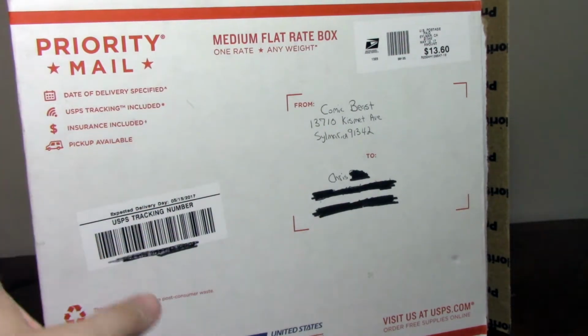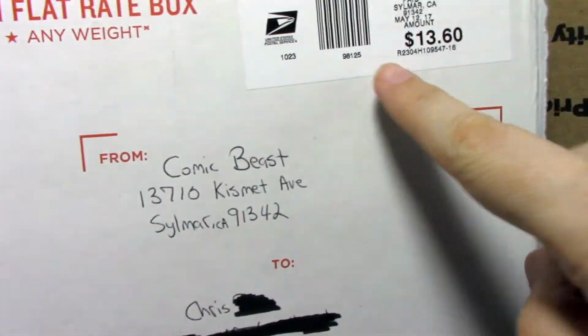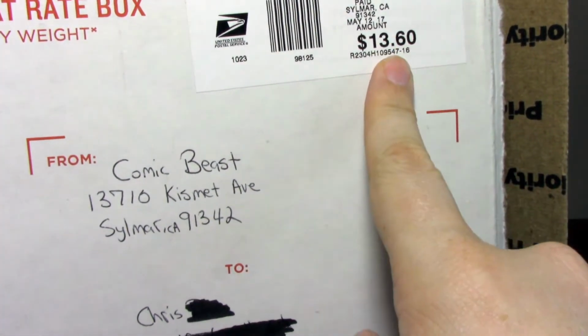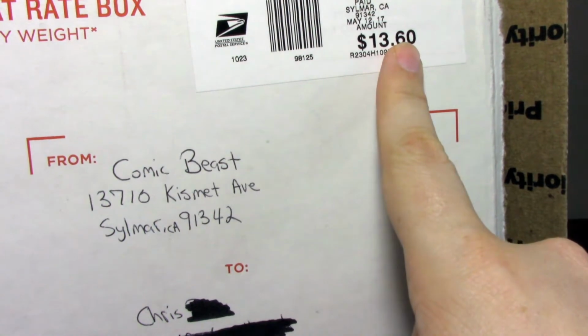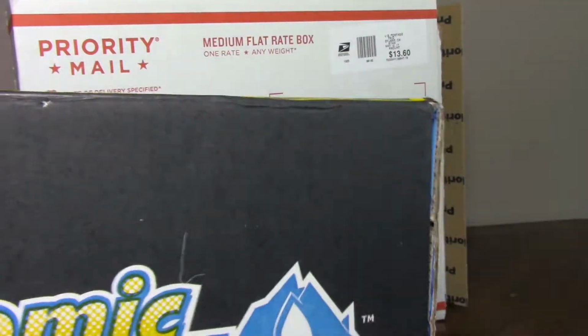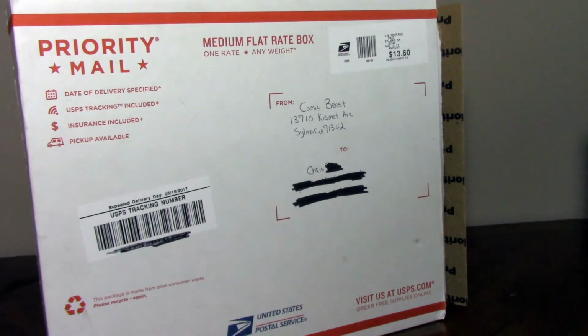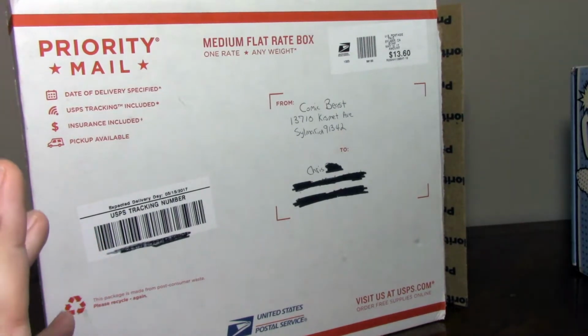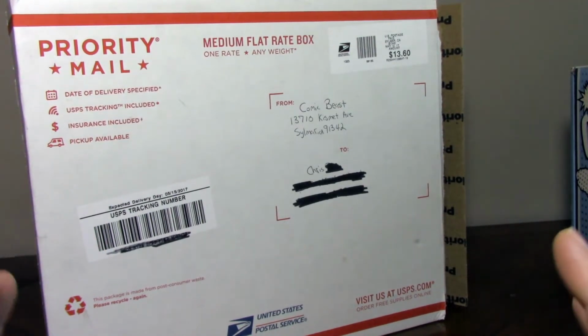However, they do stick you with high shipping costs. The others basically charge about $5 flat shipping. This is $13.60. So when you add it to that 15, you come back to 28, which is right around the same cost as your Comic Block and your Comic Bento. I would recommend to these guys to look into media mail rates, because comics count as media and it's a lot cheaper. It's slower, but so what? It's a lot cheaper.